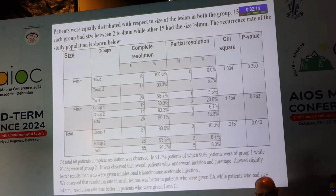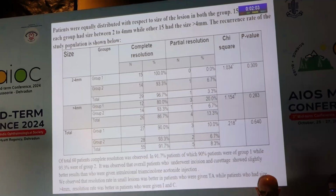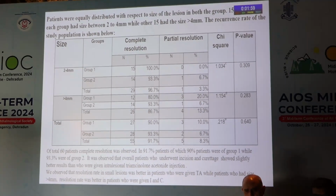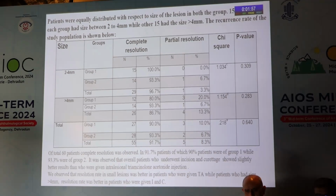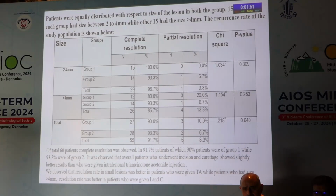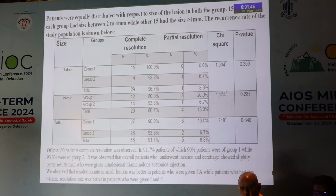Result. Patients were equally distributed with respect to size of the lesion in both the groups. Each group had 15 patients between 2 to 4 mm, while the other 15 had size more than 4 mm. Of total 60 patients, complete resolution was observed in 91.7% patients, of which 90% were of group 1, while 93.3% were of group 2. Overall, patients who underwent incision and curettage showed slightly better results than those given intralesional triamcinolone acetonide injection.